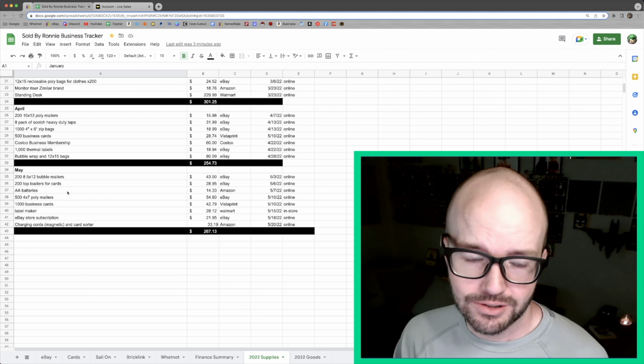For my goods, let's go down here and look at May. I knew it was bad when I was getting there and I had to scroll a lot even to get through the list. So yeah, Lego and just a ton of Pokemon. 1, 2, 3, 4, 5, 6, 7, 8, 9, 10, 11, 12, 13, 14. You get the idea. There's probably like 30 or 40 entries that are just Pokemon cards.